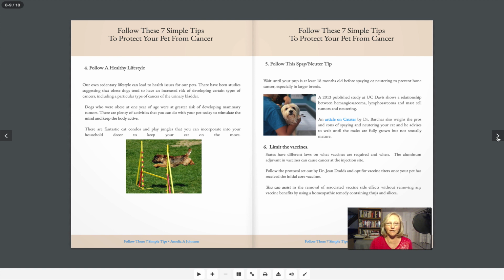Number 5, follow the spay-neuter tip. Now, recent research has proven that dogs should not be spayed until they're at least 18 months of age, 2 years of age, or maybe never. And I know that the animal activists are not going to agree with this because they're trying to prevent pet overpopulation, which is understandable. But as a responsible pet owner, you can absolutely keep your pet intact for the life of your pet.